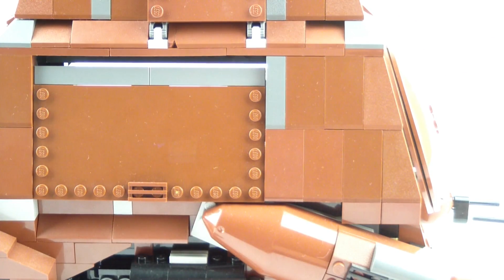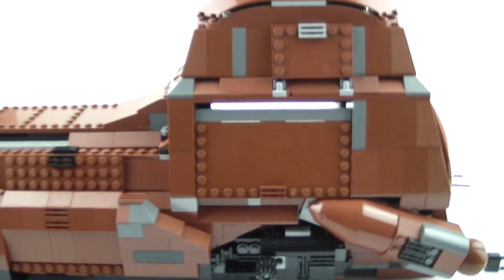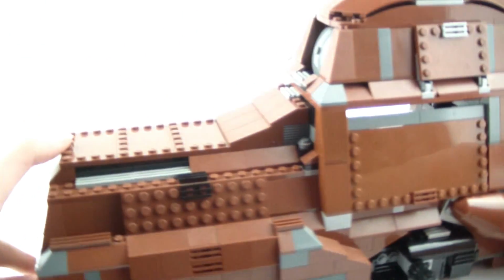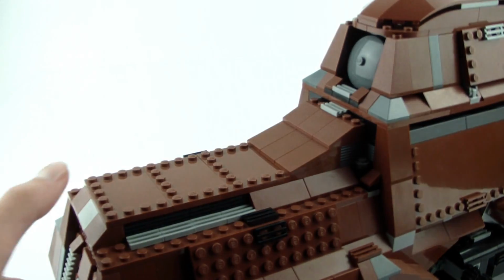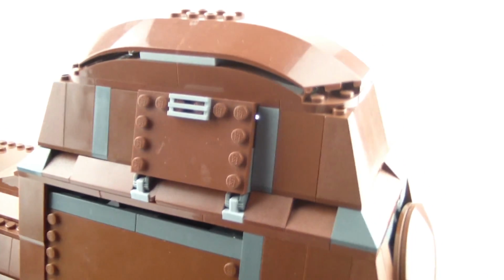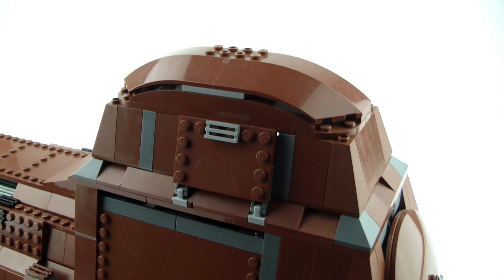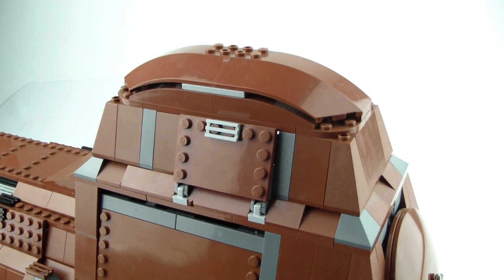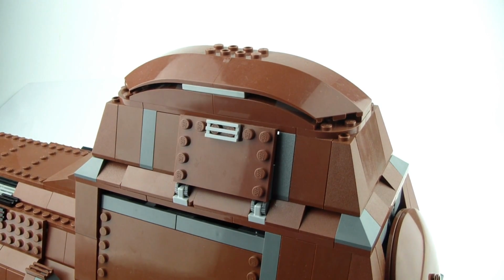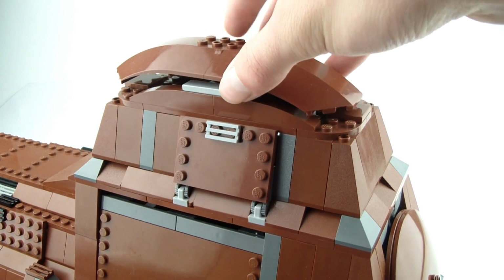So keeping that off to the side, let's go ahead and talk about the top hatch of the set. It's definitely worth mentioning that this is the control or the droid center. This is the piloting center, I guess.